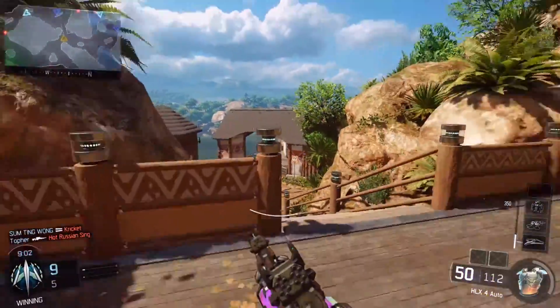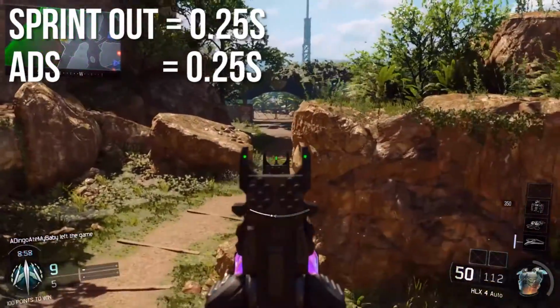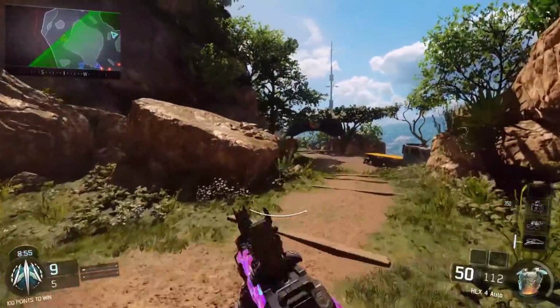It has a sprint out time of 0.25 seconds, which is standard for most of the SMGs, and an ADS time that is also 0.25 seconds, again standard for most of the SMGs, so nothing too special there.